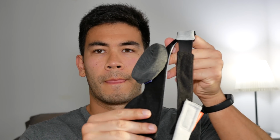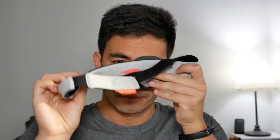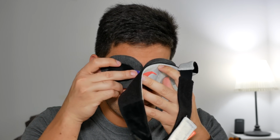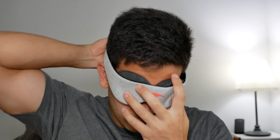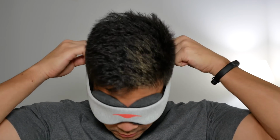Make sure you keep one of the ear cups on the mask band. Take the other ear cup and place it on your eye. Then apply the band to your face so that you get a perfect seal. This technique ensures all light is completely blocked from entering the mask. Right now, it's fully blacked out.